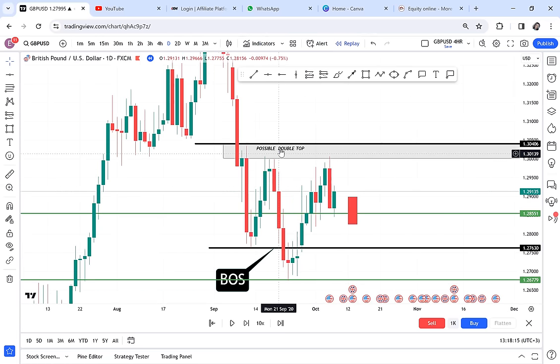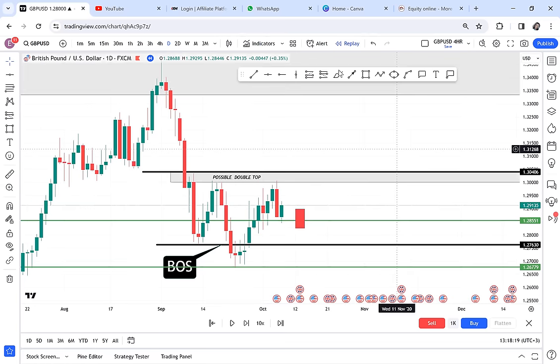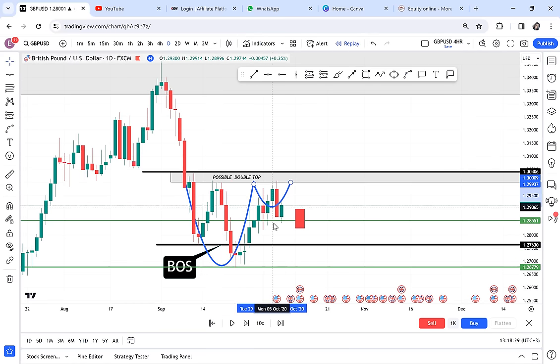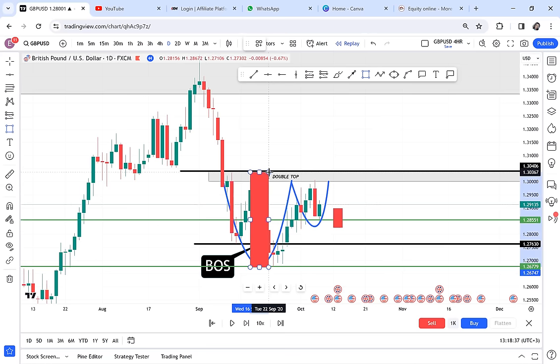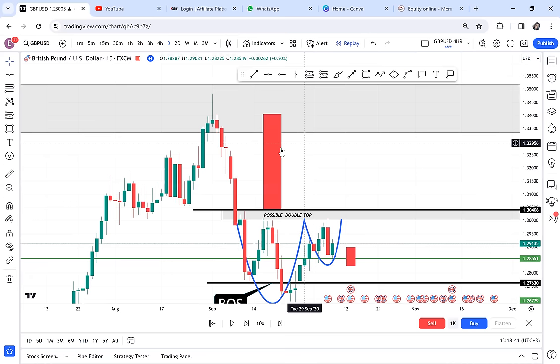Why? You already know that a double top can give you two outcomes. A double top can give you a cup and handle. So you can have this is a cup, and this is a handle. So a double top can also give you a cup and handle. And we already know that a cup and handle will go which distance? Upward distance. So don't be so biased with a sell.